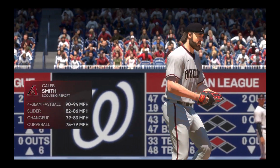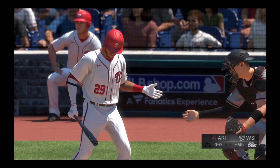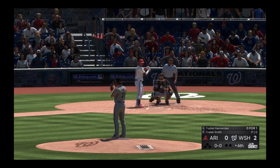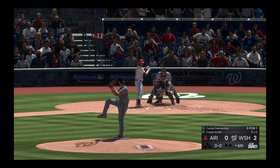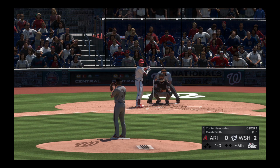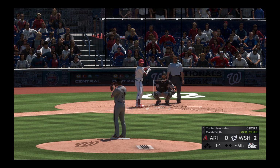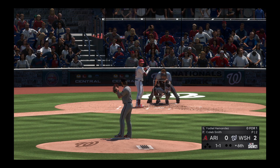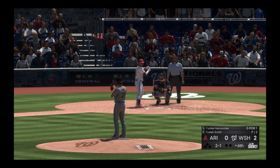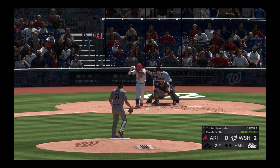Caleb Smith enters to do the pitching in the bottom of the 6th. Number 31. Bottom of the 6th inning now, and next it'll be the outfielder, Yadiel Hernandez, leading off for Washington. First offering on its way. Ball 1, no strike. The 1-0 home. Ball inside.